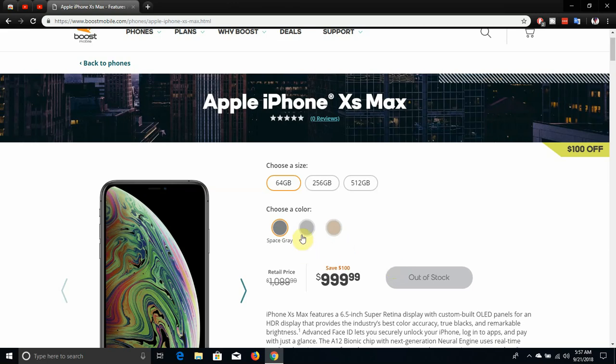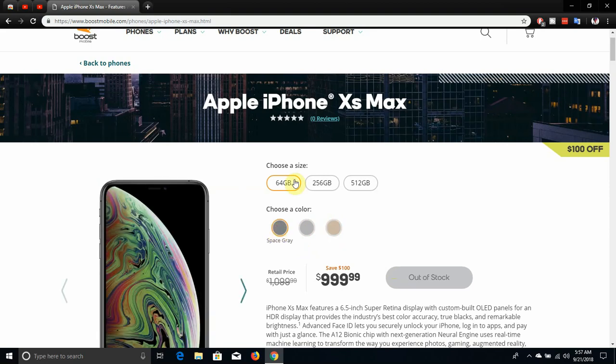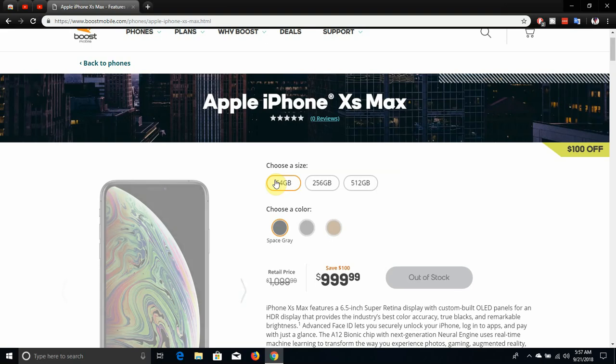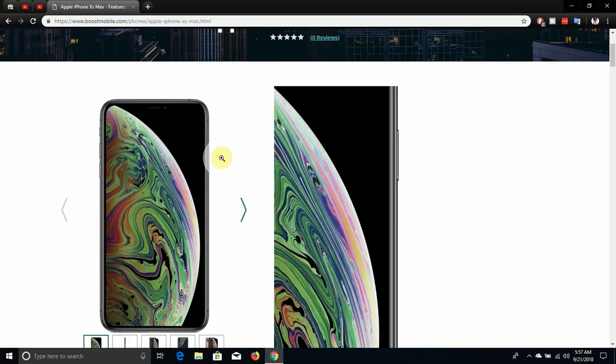So they have it in space gray, silver, and gold. The gold one is out of stock, so they're all out of stock here. 64GB is $9.99, 256GB $11.49, and 512GB is $13.49 there. So yeah, they're all out of stock there. So let's go check out this phone.